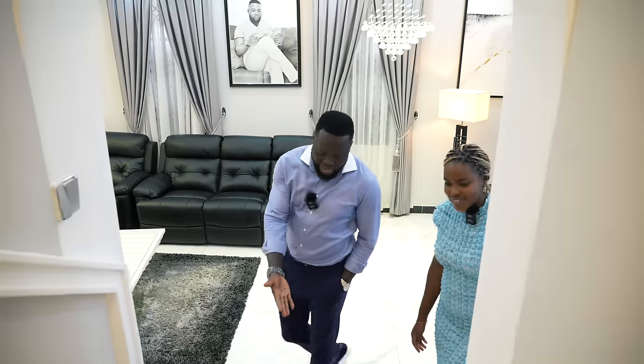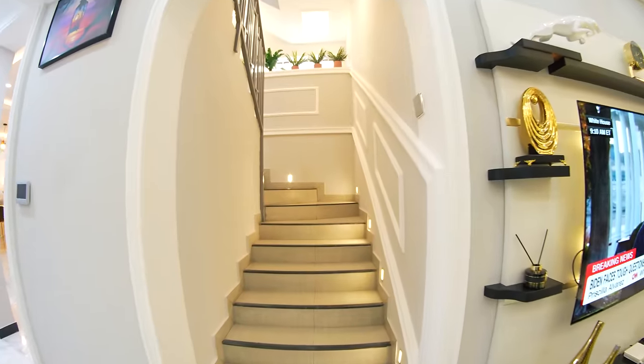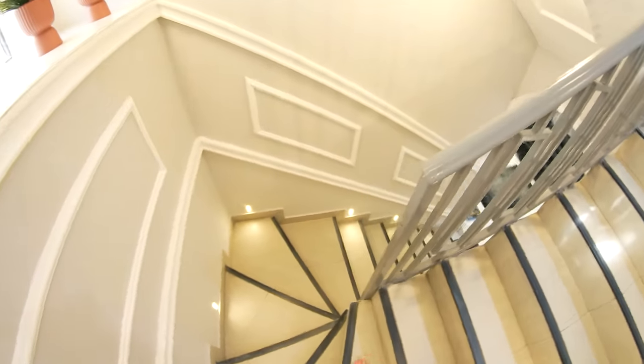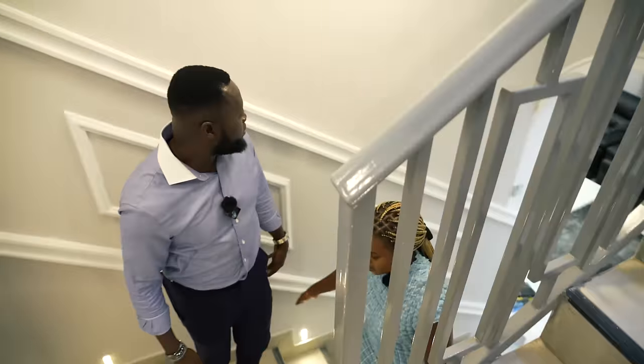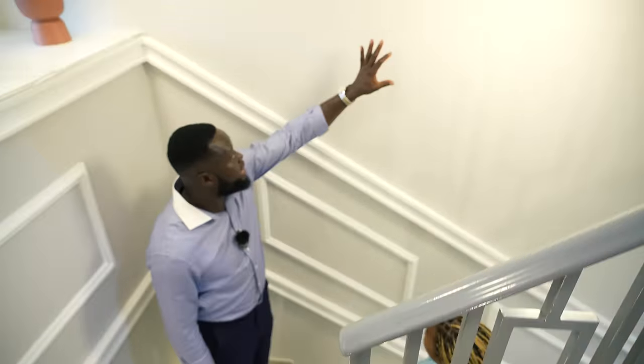You want to see the bedrooms? Of course. The four luxurious bedrooms. You want to see the rooftop? I want to see everything. Are you ready? I'm very ready. Let's go. So yeah, it's nice stairs, good landing. The flight is so straight. It's not one of those where you'd be like, my knee. And it's wide as well. There's going to be something here as well, right?